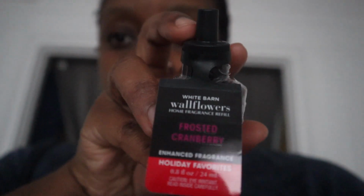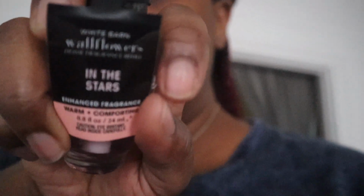For the wallflower, we got 3 scents. The first one is called Frosted Cranberry, which is this one right here. It is a holiday favorite. This one is called In the Stars. This is warm and comforting. And then we got the Coffee and Whiskey for the wallflower as well. We figured, since the candle smells really good, so does the wallflower, hopefully.